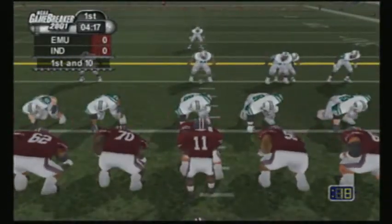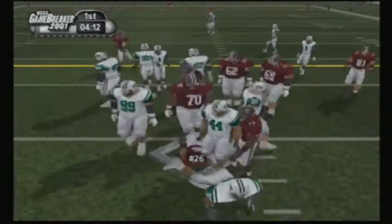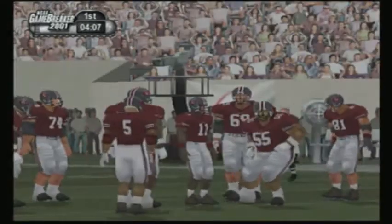The Eagles showing blitz. For number 26, barrels ahead. Somehow he picked up a couple in that twisted mass of humanity.